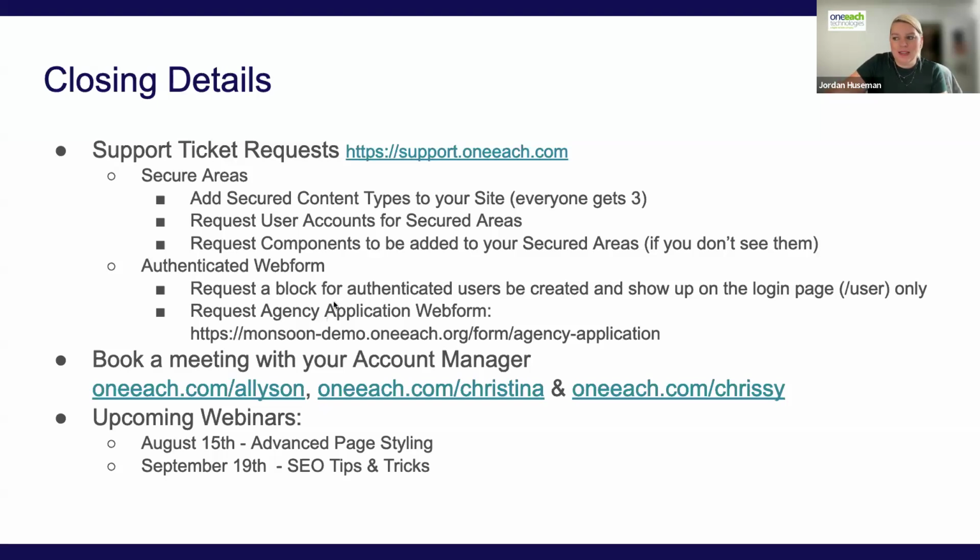And then if you are setting up an authenticated web form, so if you are going to create an agency application, you may need to request the block get added for those authenticated users, and that you have our demo agency application web form. If you need a template for a place to get started, you can request that form directly. If you have questions, if you want to talk through authenticated users or secure areas, or you're not sure which one you want to use, please book a meeting with your account manager. They're happy to help go through and explain that.